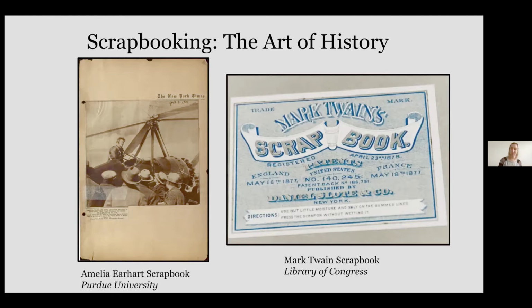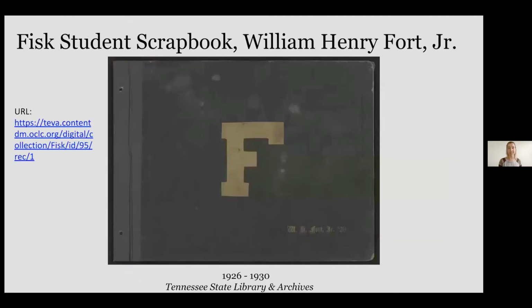And so today, we're going to share one of our favorite scrapbook collections with you from the Tennessee State Library and Archives. And so we're actually going to look at a Tennessean scrapbook. This is a man named William Henry Fort Jr., and he was a Fisk University student from 1926 to 1930. And his family gave us this scrapbook along with other papers in his collection. And so now we get to share William Henry Fort's story with all of you, which is really exciting and fun to see.